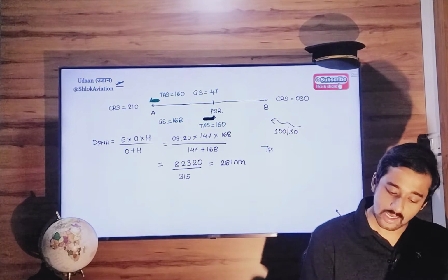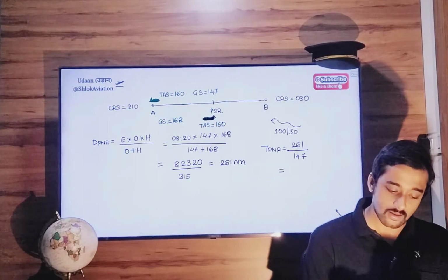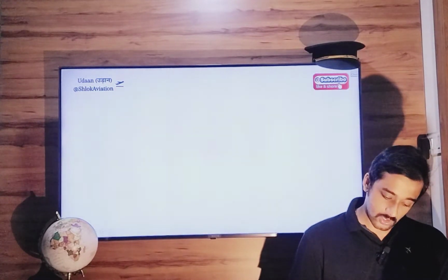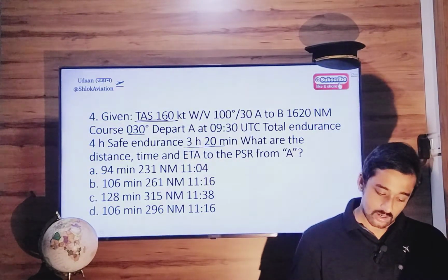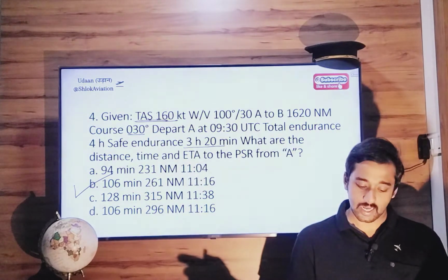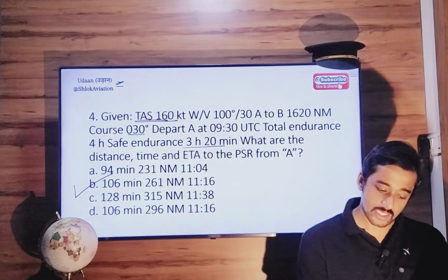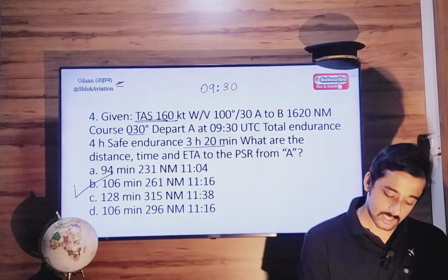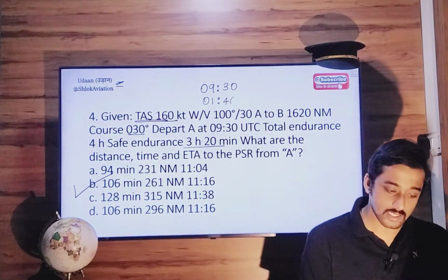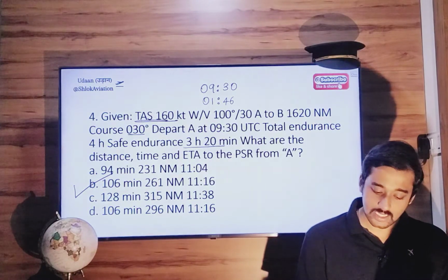Time to PNR will be distance to PNR 261 divided by outbound speed 147, which is 1 hour 46 minutes, or 106 minutes. So 261 nautical miles, 1 hour 46 minutes. Option Bravo will be the correct answer. Estimated time of arrival at point of no return will be departure time, which is 9:30, plus 1 hour 46 minutes. That is 11 hours 16 minutes. So option Bravo.